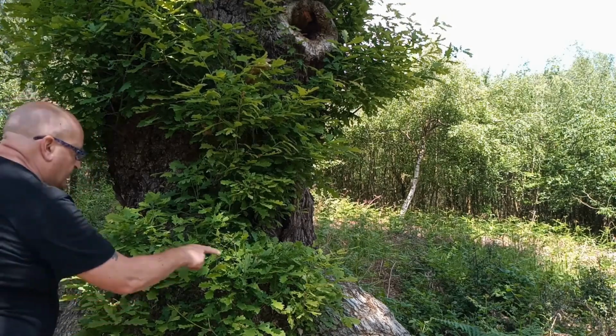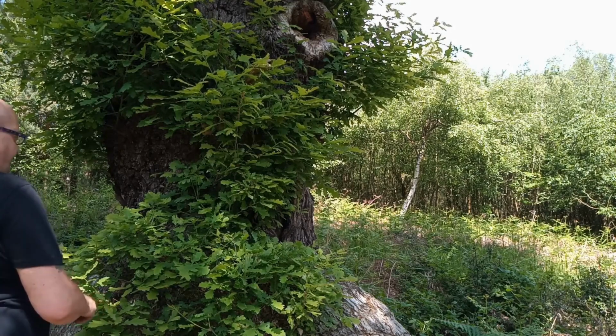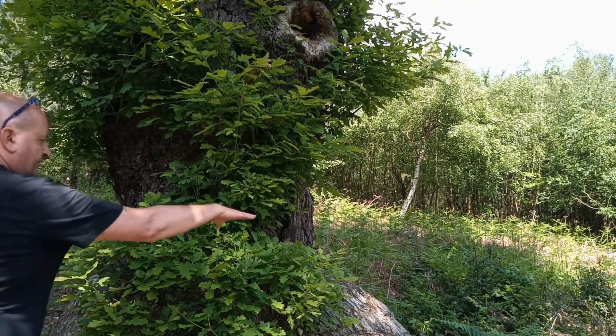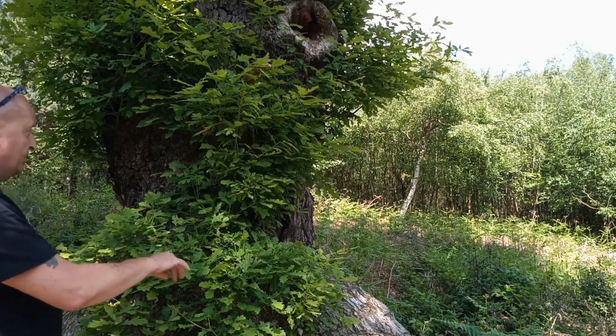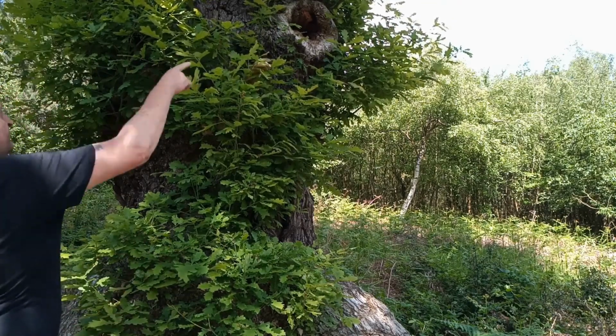It has been nibbled by deer, and I would suggest roe deer because the grazing only comes up to here. It's either roe deer and probably muntjac as well. Reds haven't touched it, otherwise this would be eaten as well.